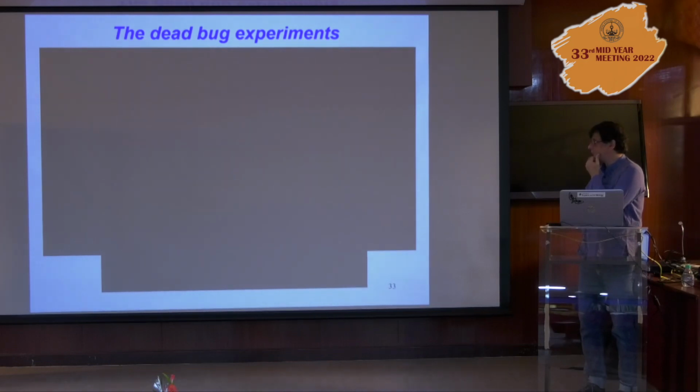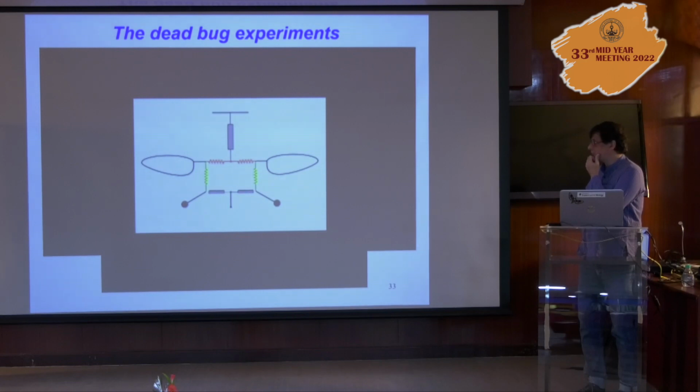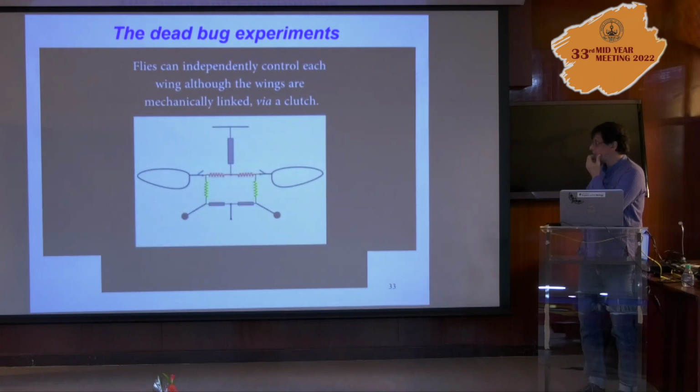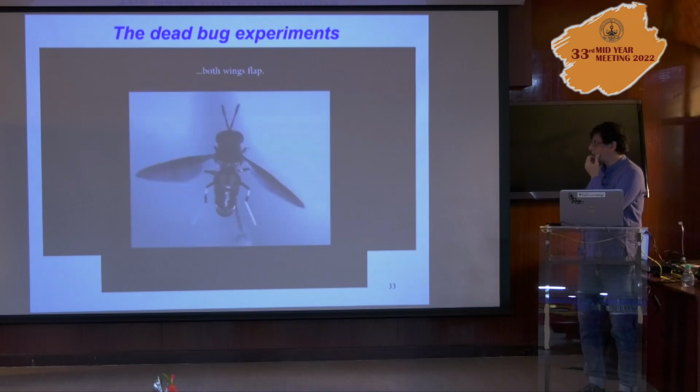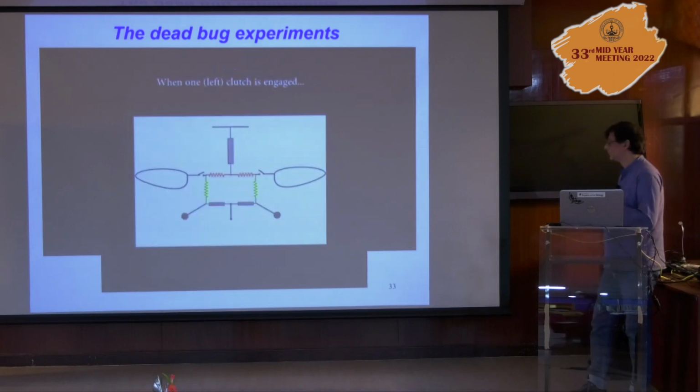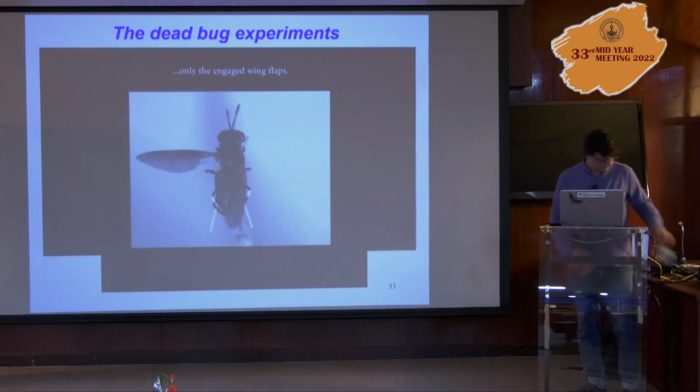If the wings and halteres are constrained to move in synchrony by mechanical linkages, how do insects achieve control of just one wing at a time? To address this question, we propose the hypothesis that there exists a clutch at the base of each wing, which can engage and disengage the wing from the mechanical linkages. When the clutch is engaged on both sides, the two wings flap together. However, when the clutch is disengaged on one side, one wing remains folded, whereas the other can flap.